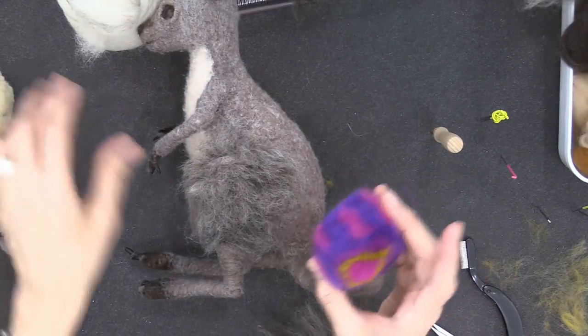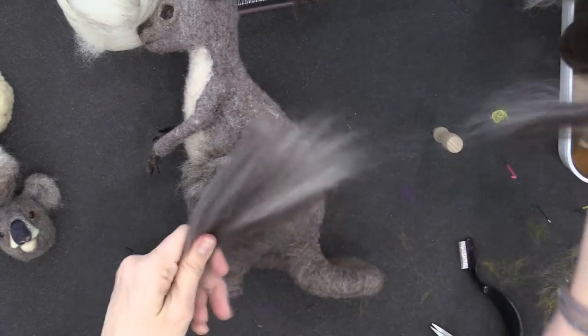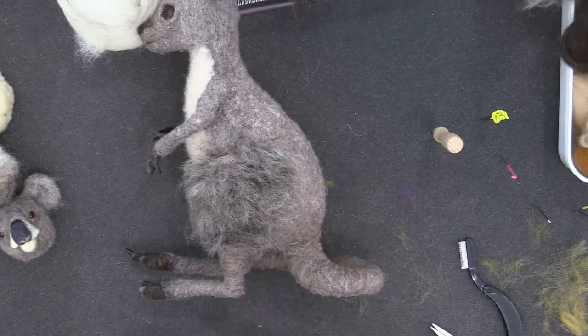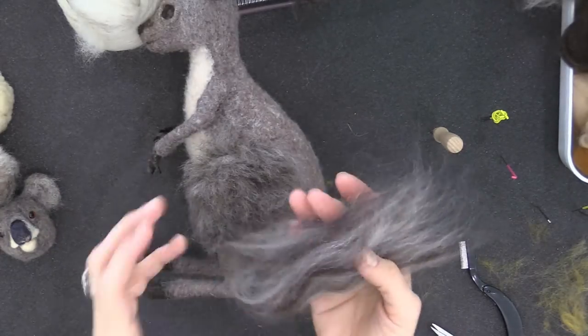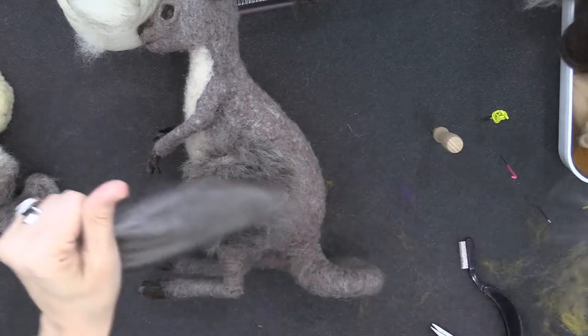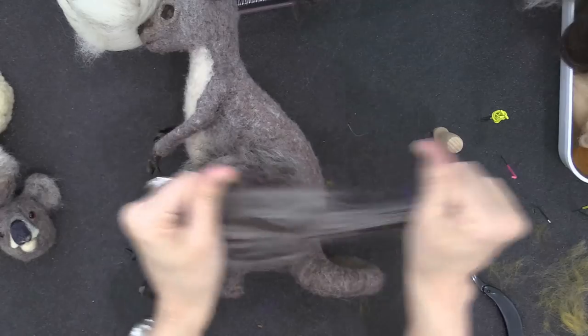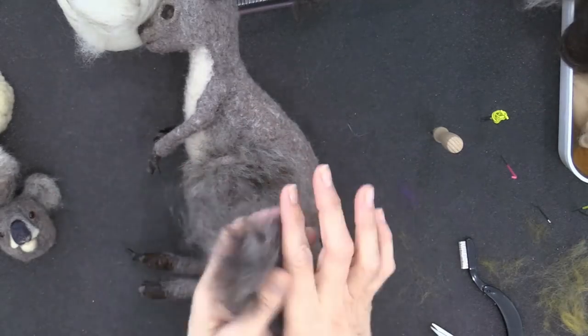Making samples is something we talk about all the time in wet felting, and we don't talk about it a lot in needle felting. But what I've noticed is I think that people tend to be a little bit shy about applying fur, and I don't know if it's a time or I don't know if it's an intimidation. And so for today's example, I wanted to give you something that would maybe help you get over that concern, not feel so intimidated about applying fiber.